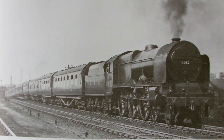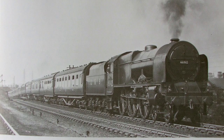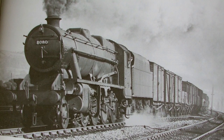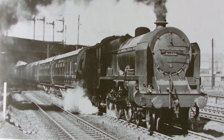This one here shows a Royal Scot class locomotive. It's number 6142, the York and Lancaster Regiment. This photo taken at Wavertree in 1936. Another photo from the late 30s, we've got an 8F at Marley Junction near Keighley. This one from the early 50s with a Patriot, which is actually 45518 Bradshaw at Edge Hill.